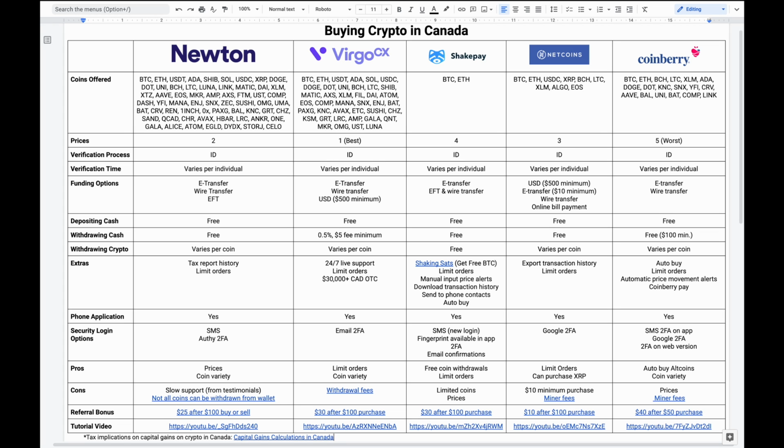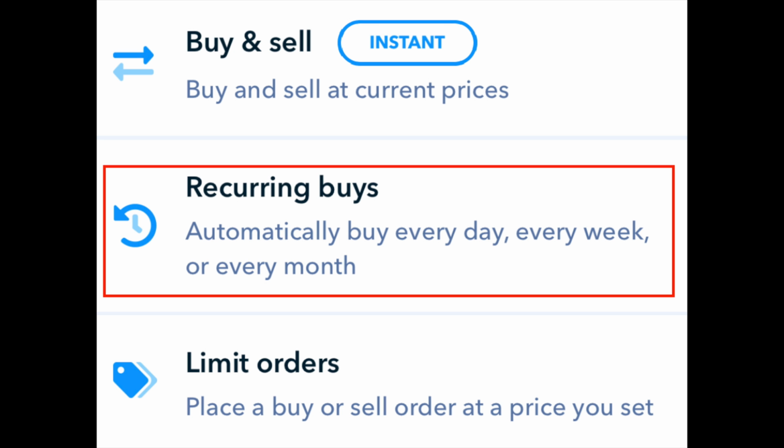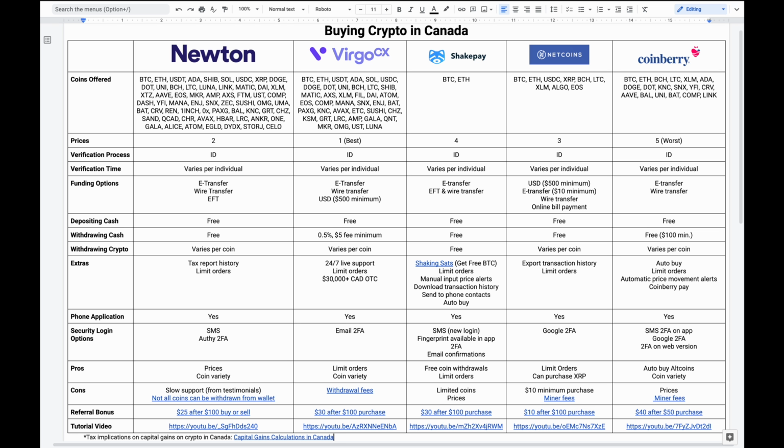The second reason is that they've got a recurring buy option. This is a great way to set and forget your dollar cost average crypto purchases.